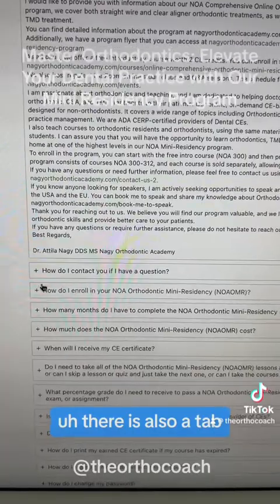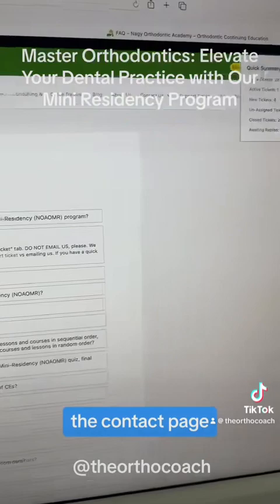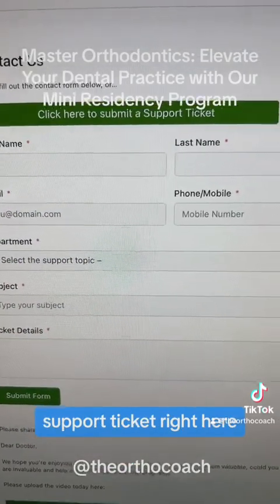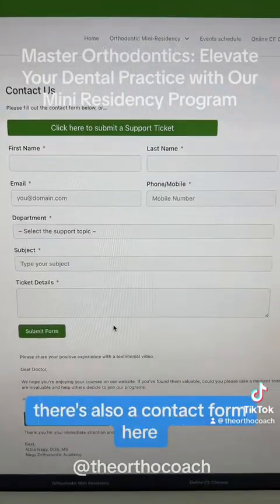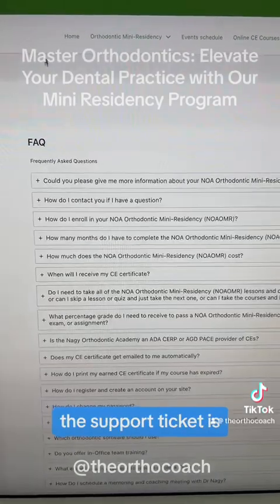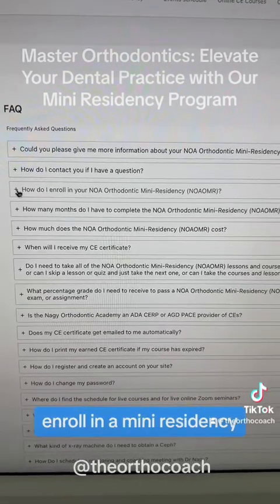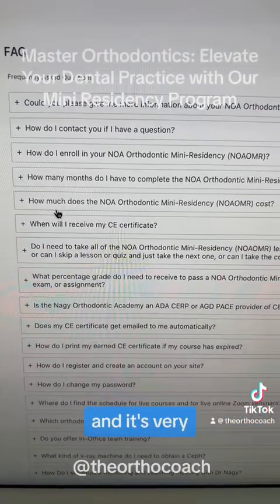There's also a tab, how do I contact you if you have any questions. Obviously, you can go to the contact page. You can click here, contact us, and what we recommend is fill out a support ticket right here. So you can just click here and click on submit a support ticket. There's also a contact form here where you can contact us very easily. The support ticket is the best way, because then we can answer your questions the quickest possible way. And how do I enroll in a mini residency? Obviously, you go to the mini residency tab. I've just shown you that, and it's very easy to follow.